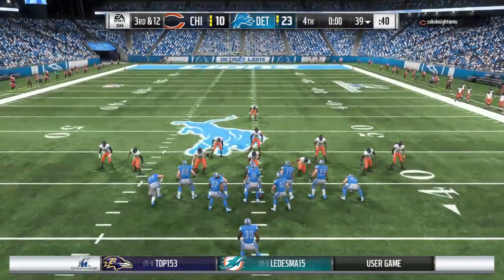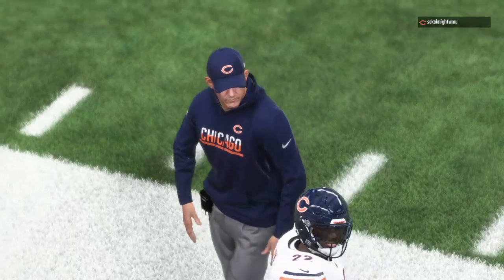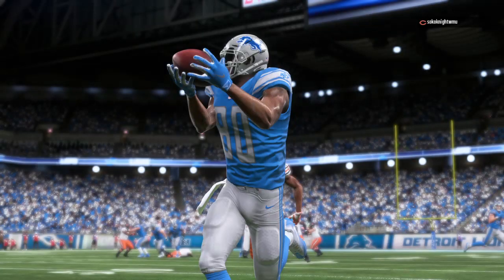Here we go now. 3-19. And they get to hoist the Halas Trophy. Unbelievable victory. Moving on to the Super Bowl.